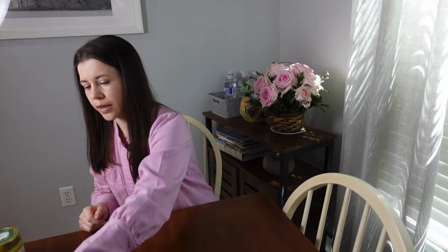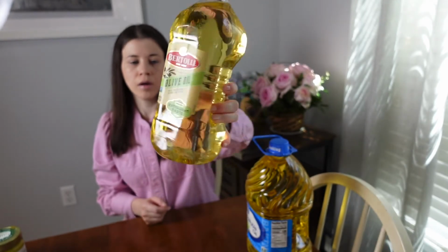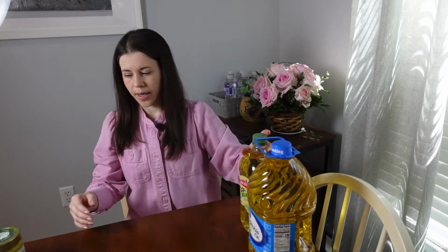So for my basic, I have vegetable oil. I have this huge jar from Walmart. Just a regular vegetable oil that I use for frying things, deep frying things, so I keep this jar in my pantry. I also have this olive oil. Let's say if you prefer to use that over the vegetable oil, you can keep that as your basic item.